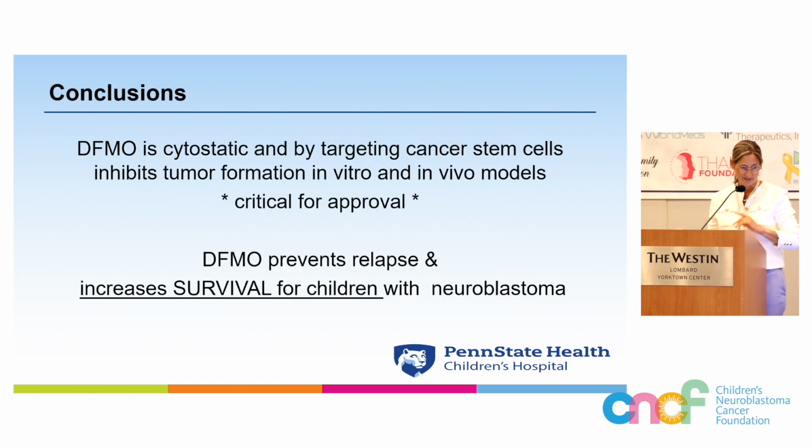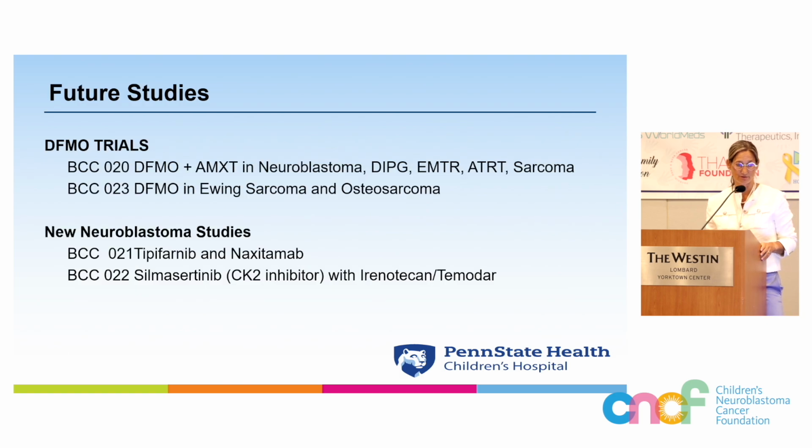So in conclusion, for this part, the DFMO is cytostatic, it targets cancer stem cells, inhibits tumor formation, both in vitro and in vivo, and all of that work was really critical to obtain the FDA approval. And DFMO prevents relapse and increases survival in children with high-risk neuroblastoma.